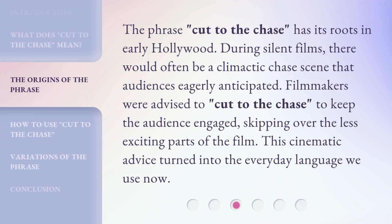The phrase, "cut to the chase," has its roots in early Hollywood. During silent films, there would often be a climactic chase scene that audiences eagerly anticipated. Filmmakers were advised to cut to the chase to keep the audience engaged, skipping over the less exciting parts of the film. This cinematic advice turned into the everyday language we use now.